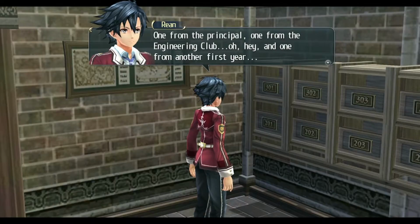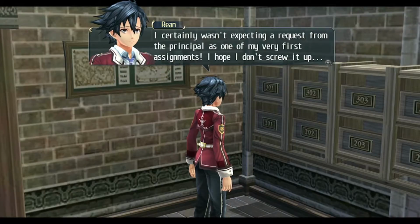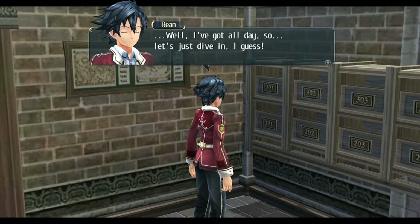1 from the principal, 1 from the engineering club, and oh, hey, another 1 from a first year. I certainly wasn't expecting a request from the principal as one of my very first assignments. I hope I don't screw it up. I'm curious about that 1 from the engineering club too. It sounds interesting. Well, I've got all day, so let's just dive in, I guess.